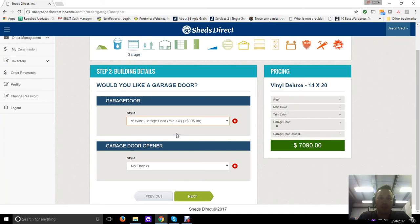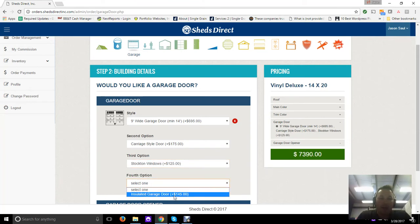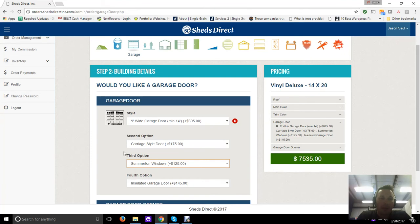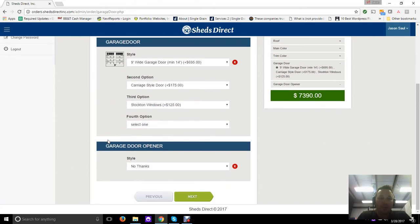You can choose. Again, you choose your building options. So I'm going to choose a garage door. Then you have additional options. I can get the carriage style door. I can get the Stockton windows, and if I wanted, I can get it insulated. You can see as I choose the different options, my icon will change. So if I don't want it insulated, then the insulated goes away. Then I can get additional openers if I want, garage door opener, etc.